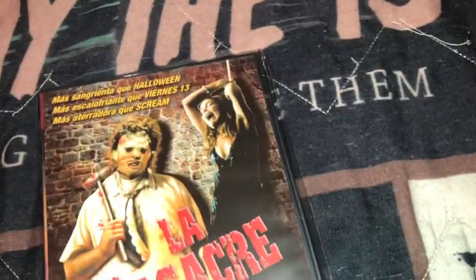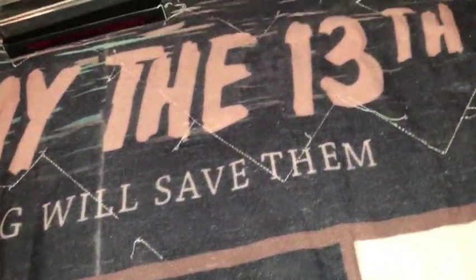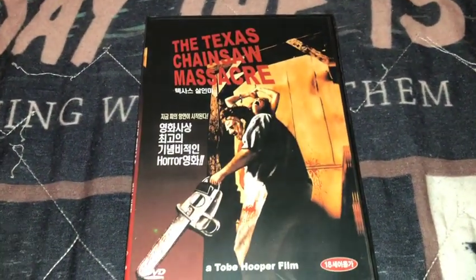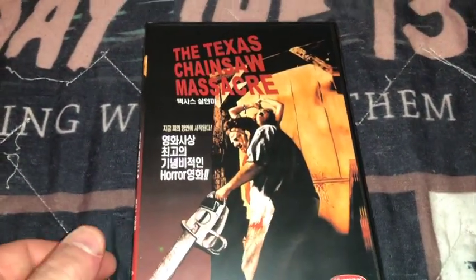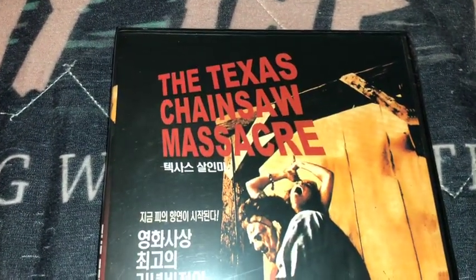And I try to pick up new editions when I can, and then sometimes I go in phases where I scour the internet for like a month looking for stuff, and then sometimes I'll go like a year without even looking for anything. So whenever there's the opportunity, I'll grab it.